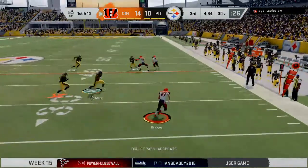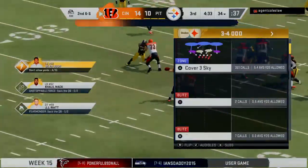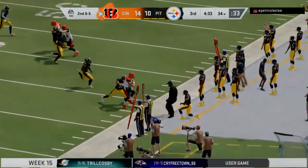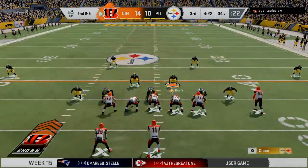Now a fake on the give here as they try the run-pass option. Wentz's pass complete to number 87. Out of bounds at the 34-yard line. 4 yards on the pickup. 2nd and 6.